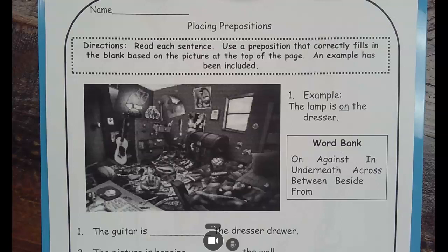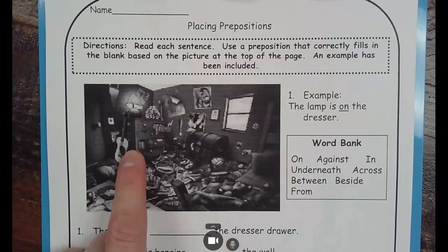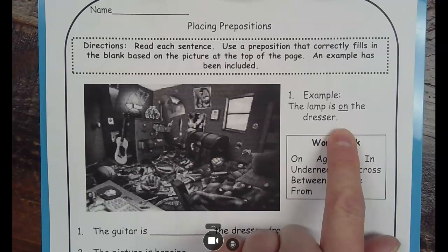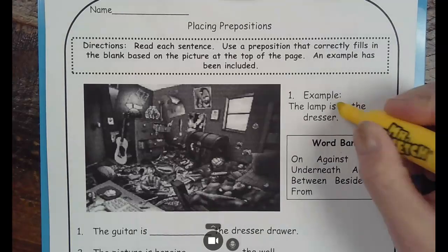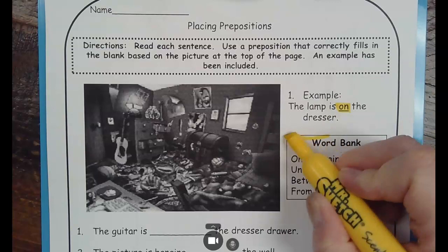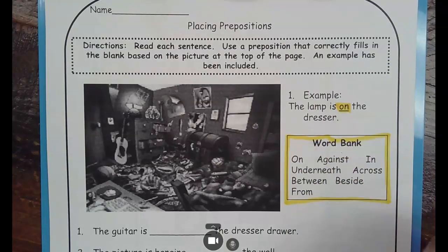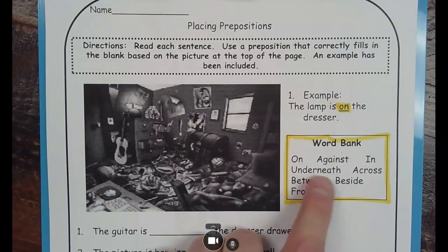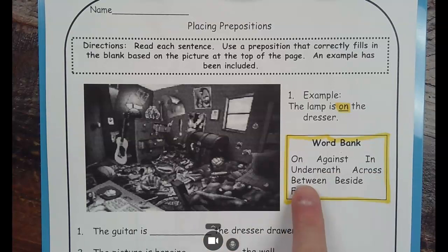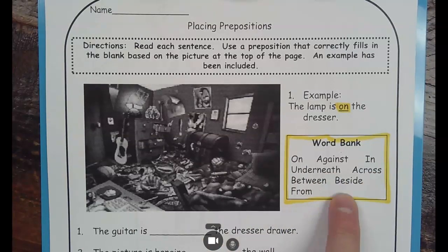Example number one, the lamp is, here's the lamp, there's the dresser. As they said, it's on the dresser. Here's your word bank. So these are the words you're going to use. You should be able to spell them correctly because they're all spelled correctly in your word bank. So the words are on, against, in, underneath, across, between, beside, from.